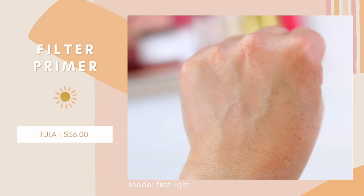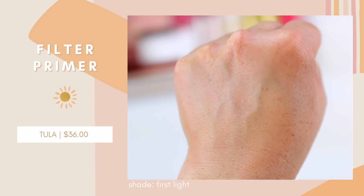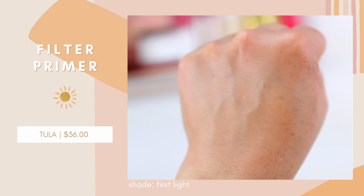So first of all, sometimes I won't even go in with makeup on top of this because I just love how it makes my face look. It kind of gives you like a filtered look, a blurred look. It looks really smooth and really good on the skin. But this also has, how do I explain it? Let me just tell you what they call it. They call it special encapsulated skin blurring pigments.